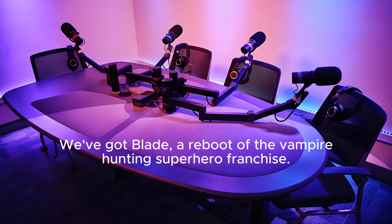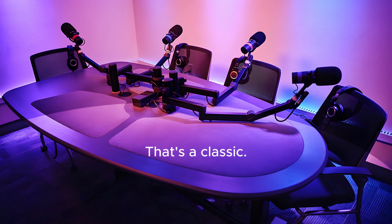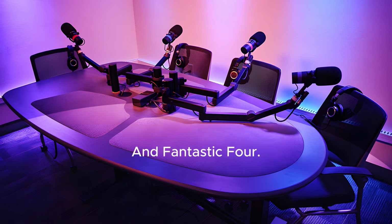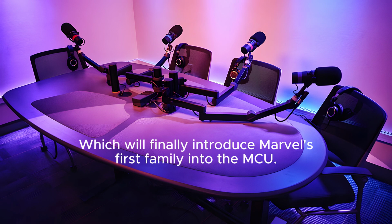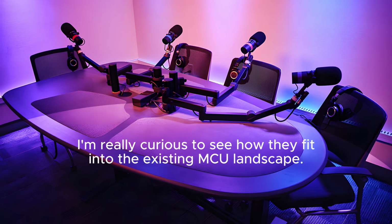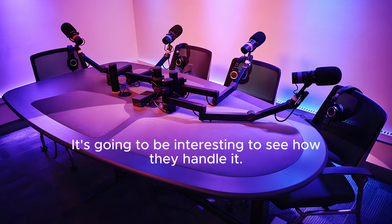We've got Blade, a reboot of the vampire hunting superhero franchise. Oh, that's a classic. Yeah, it's going to be great to see Blade back in action. And Fantastic Four, yes, finally, which will finally introduce Marvel's first family into the MCU. It's been a long time coming. I'm really curious to see how they fit into the existing MCU landscape. It's going to be interesting to see how they handle it.